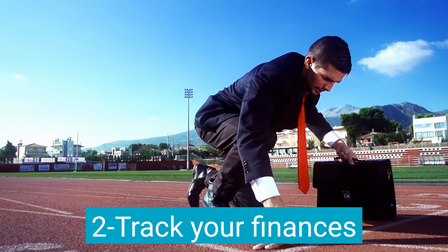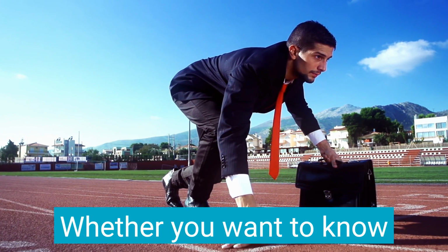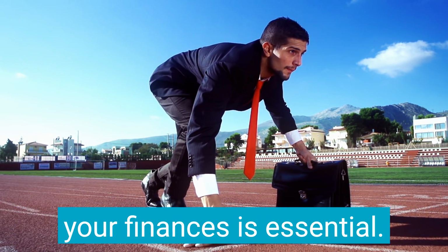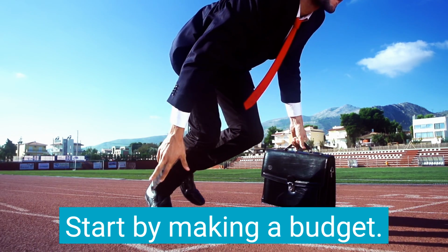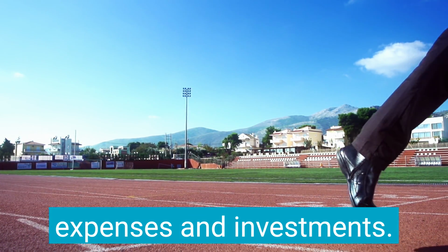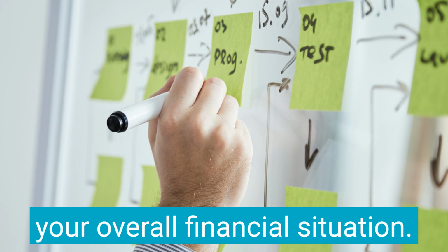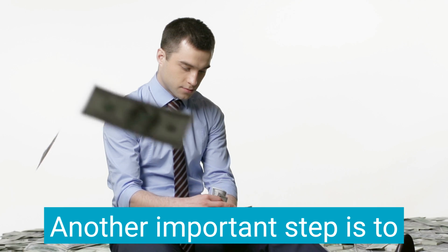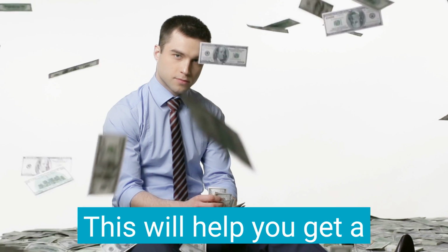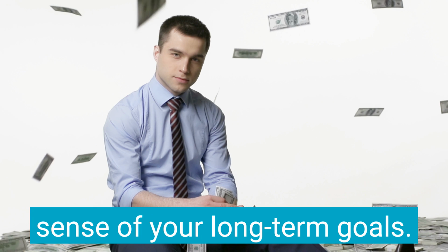2. Track your finances. Tracking your finances is an important step toward preparing for the future. Whether you want to know where your money is going or you want to get a better sense of your long-term goals, tracking your finances is essential. Start by making a budget. Next, track all your spending, including regular expenses and investments. This will help you see where you're spending money, and it will also help you to understand your overall financial situation. Another important step is to track your income, including any side hustles for extra income you're earning. This will help you get a clearer picture of what's available to you, and it will also help you get a better sense of your long-term goals.